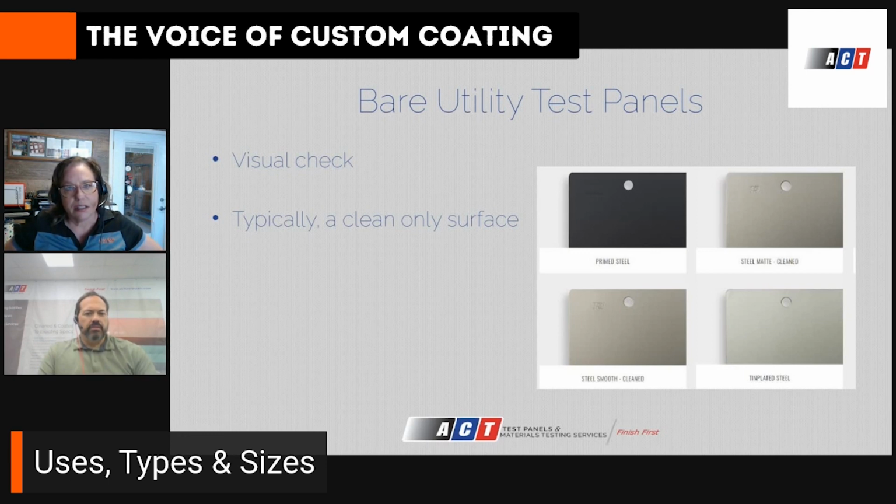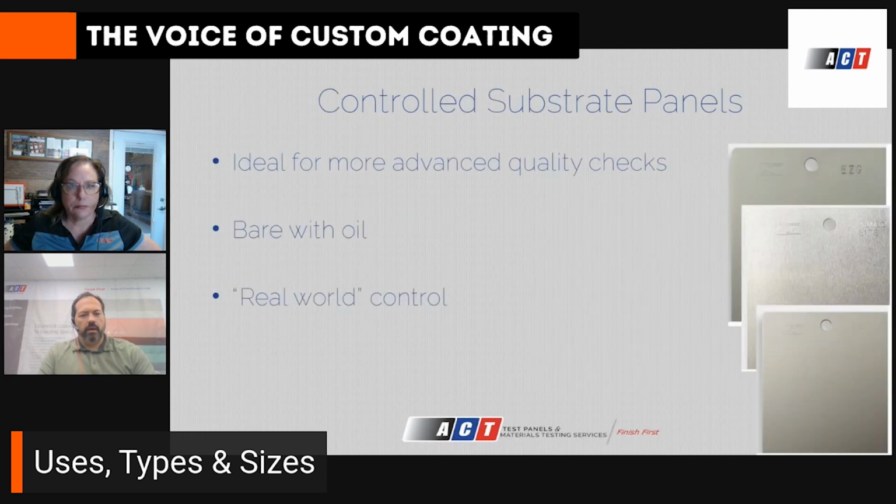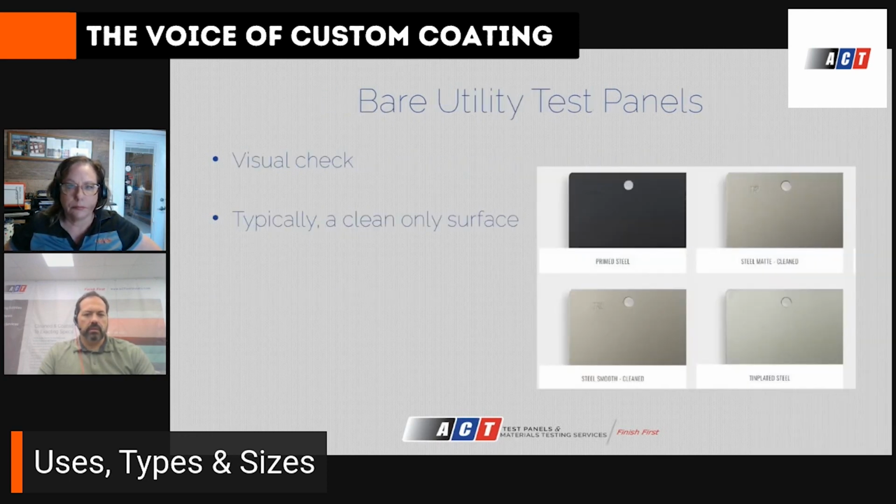So the visual bare utility ones, we talked about this a little bit when we pulled up the website earlier in the show. This is great for visual checks. They're ready to go. You pull them out of the box and just shoot them. So they're really good for a quick color panel. You can do maybe a quick cure test on those. If you think something's going on with the oven or you're just starting up that day, those are great for that. But good, just quick retains.